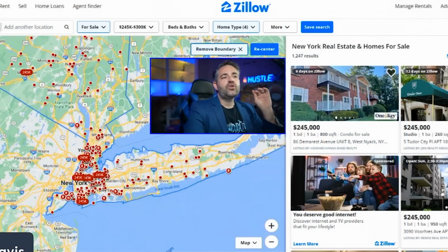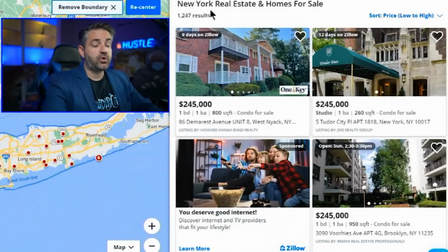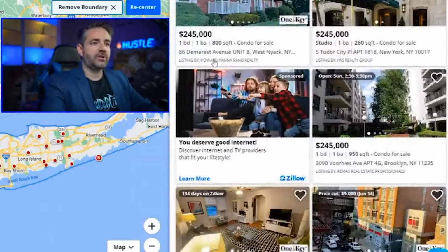Now, when we go to New York, we have more options. There's actually a ton of condos in New York. I had no idea. Unfortunately, your view is of a brick wall, but it is what it is. You guys can see I went from 245,000 to 300,000, and I went from low to high. We have 1,200 results. So that's actually pretty cool. But look at where it starts, you guys.